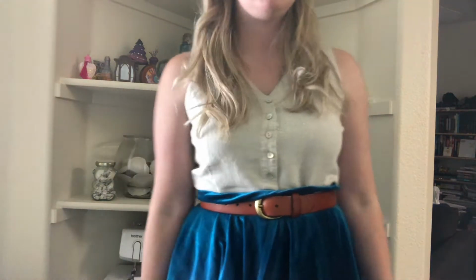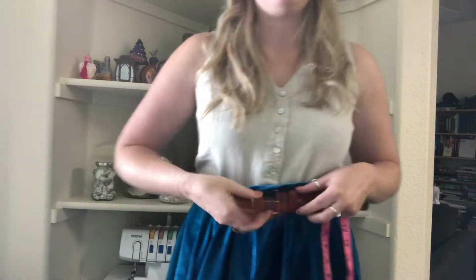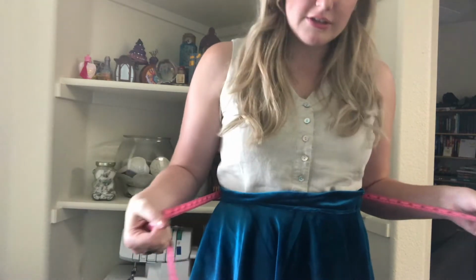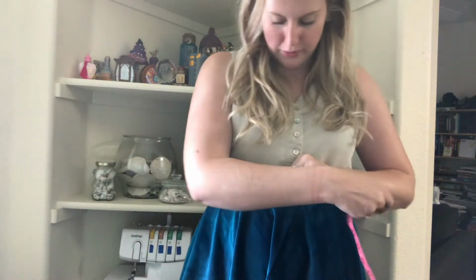So when it comes to making a circle skirt, you are going to need 2 measurements. You're going to need your waist measurement, and you're going to need the length measurement. So the way you're going to do that, here, I got to take my belt off because it's going to add too much thickness. So you're going to take a measuring tape, you're going to wrap it around your waist where you want the skirt to sit. So if you want to wear your skirt lower, that's fine, but I personally think circle skirts are the most flattering worn high-waisted.